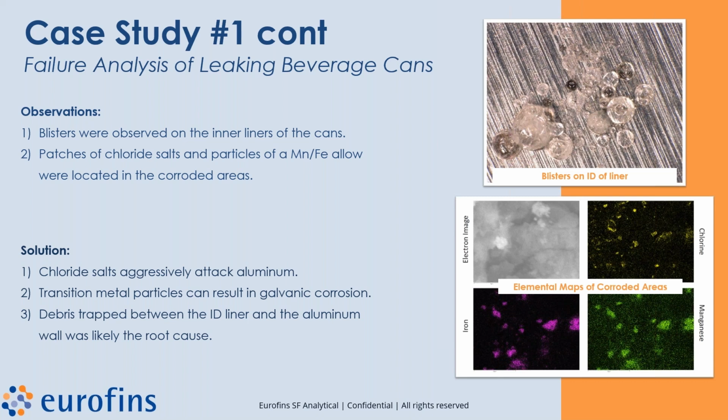And so that's helpful because they can go back to the supplier and say, okay, the surface wasn't properly prepared before the liner was applied. And so that, they can just issue a SCAR and basically be done with it on their side. Next slide.